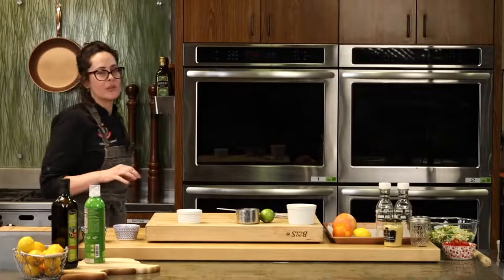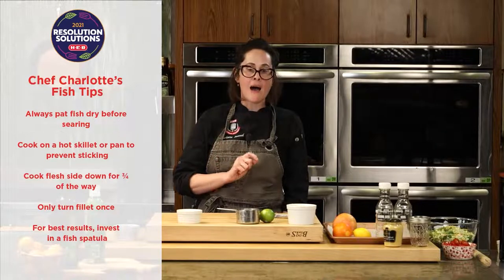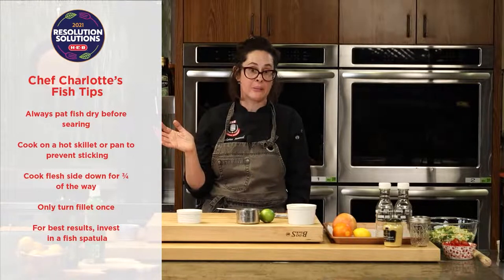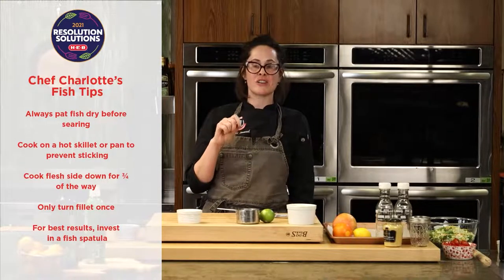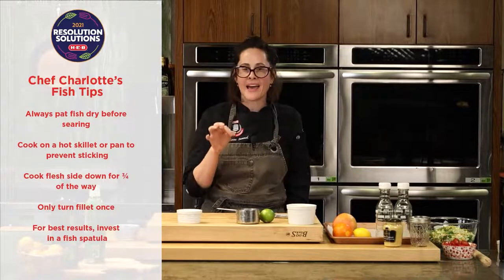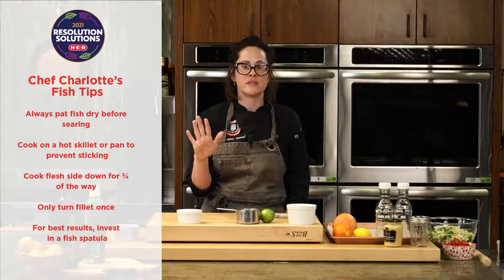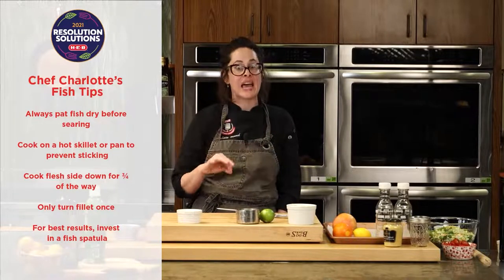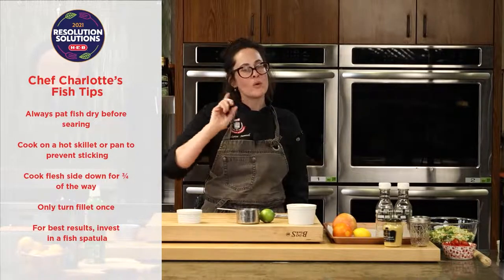A couple of tricks when you're doing a seared salmon, or seared fish for that matter, you wanna make sure that you have a really hot pan. That's gonna help prevent the sticking, and that's true for any protein. And then second, you wanna make sure that once you put that filet into the pan, leave it alone. Don't mess with it. Don't touch it. Don't flip it. Just let it go, let it sit, and let the nature of heat do its thing. And then we're only gonna flip that once.